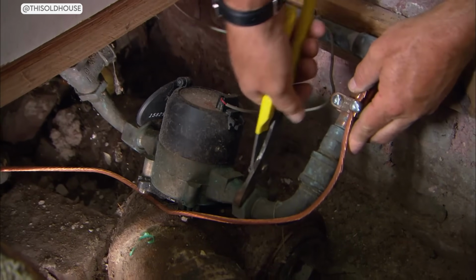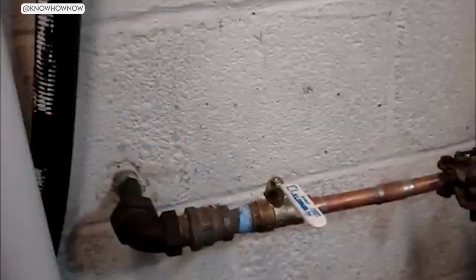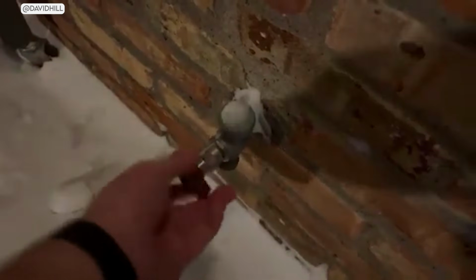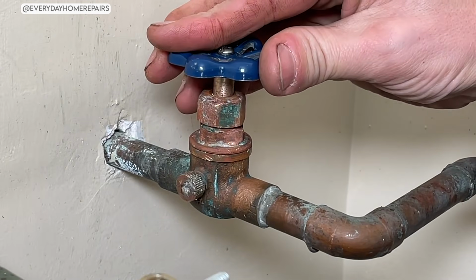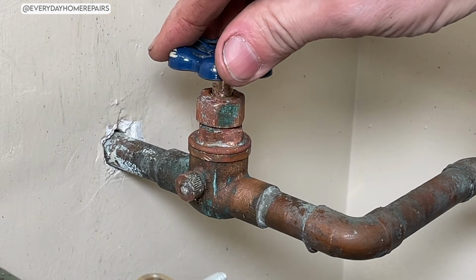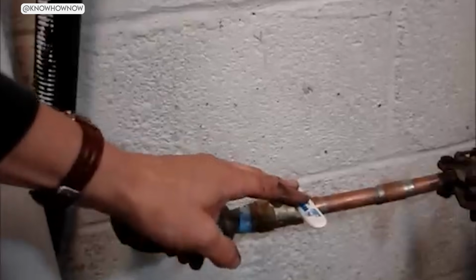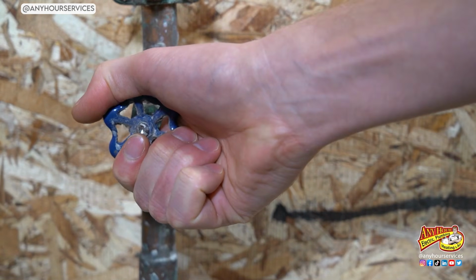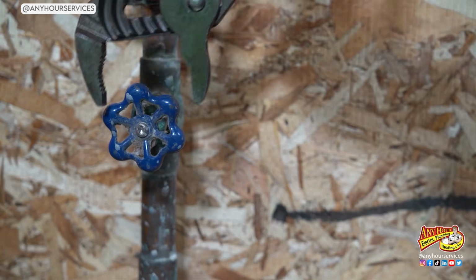Your main shutoff is usually located where the water line enters your house. If you're on a slab foundation, check the front wall of your garage or near your water heater. If you have a basement, it's almost always on the wall, facing the street. It'll either be a gate valve, which looks like a round wheel you turn, or a ball valve, which has a lever handle that turns a quarter turn. Ball valves are much more reliable, by the way. If you've got an old gate valve and it's never been replaced, put that on your list.